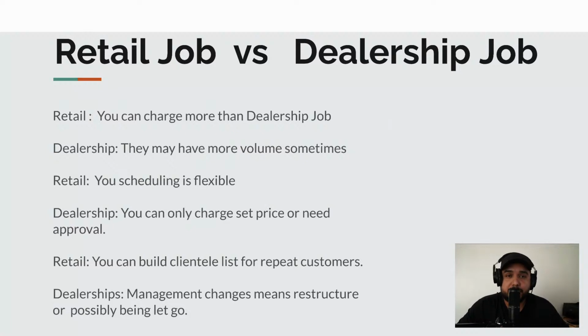So there's pros and cons of a retail job versus a dealership job when it comes to pricing. Retail job, you can charge more than a dealership. Reason being is the retail jobs, say it's a teacher, they've probably already been in a collision before and got an estimate from a local body shop. Local body shops can charge anywhere from 40, 50, $60 per hour to do a repair on a car. These are like your standard rate. And to fix a bumper, you can have as much as 10, 15, 20 hours plus, depending on how bad the damage is, plus any parts. So it gets pretty expensive when they take it to a body shop.